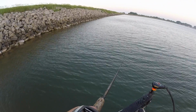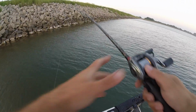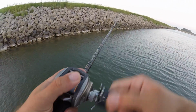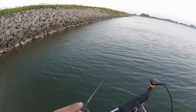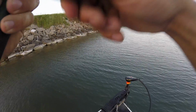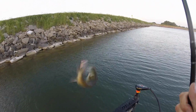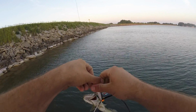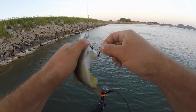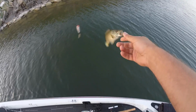Come on, fish. All right, last topwater bait. Let's start catching them on this. We're gonna have to try something else. The old popper. There's a little guy. That's a baby. I don't know if that's a bluegill. There it is. Micro fishing topwaters for smallmouth. Look at that guy. Giant. Just a slaunch. Hi, buddy.